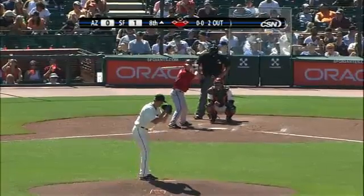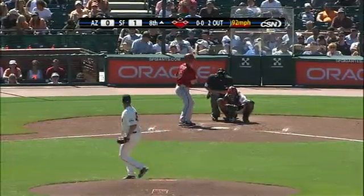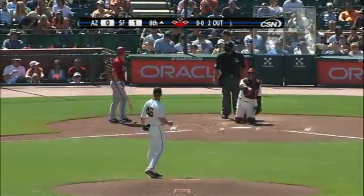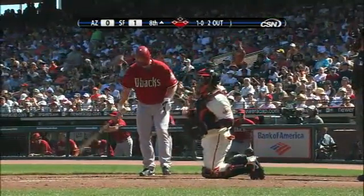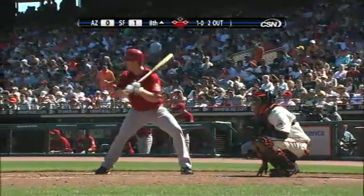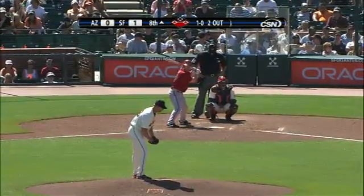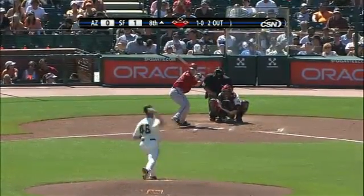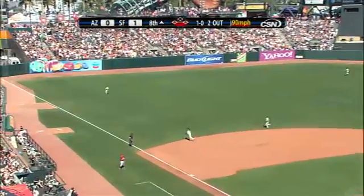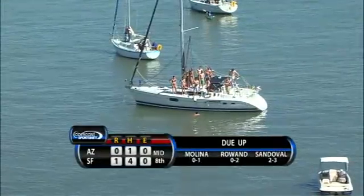Here's Tracy. Below the knees, 1 ball and no strikes. Chad Tracy played first base in the game yesterday, went 0 for 3. Pops it up. It's a good tough play for Sandoval, and he'll make it. Nice inning for Howry, and Benji Molina will lead things on.